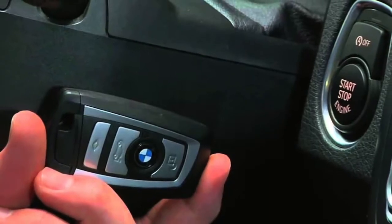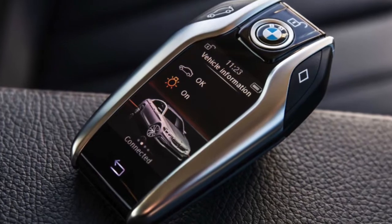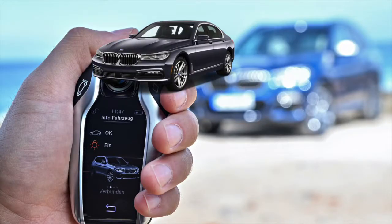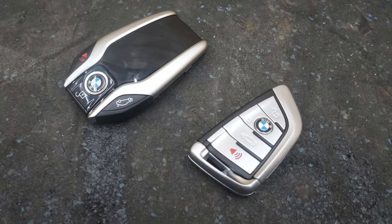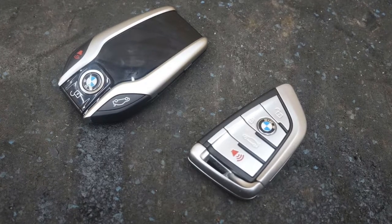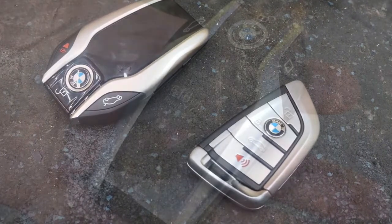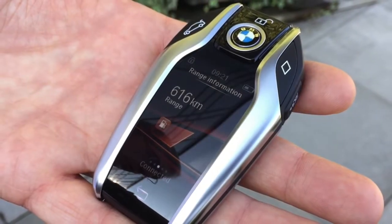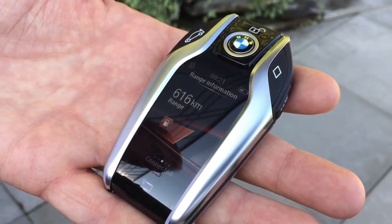A few years ago, BMW unveiled a smart key fob called the display key that is now available on the 7 series, the 5 series, and the i8. It was a key fob that many people thought could revolutionize the humble car key. The key fob itself consisted of a small LCD screen that could give you important information about the car, but more importantly, it could control several features of the car.